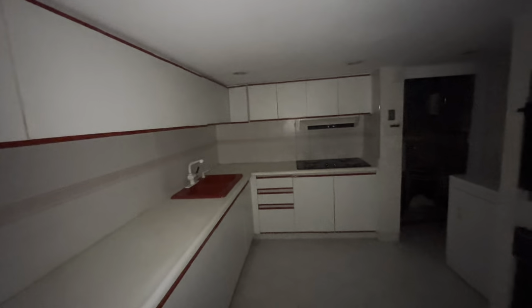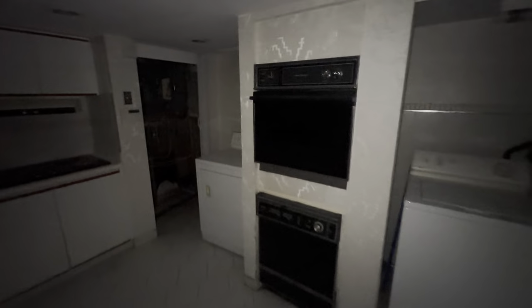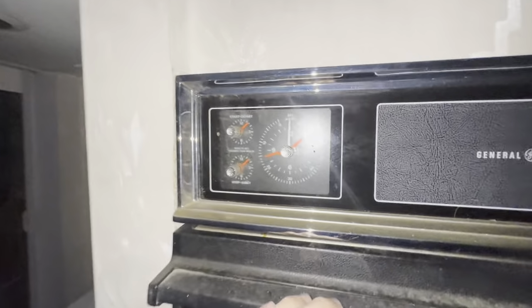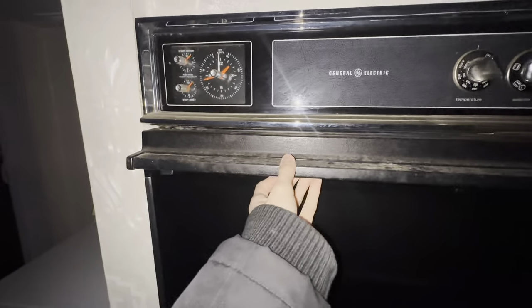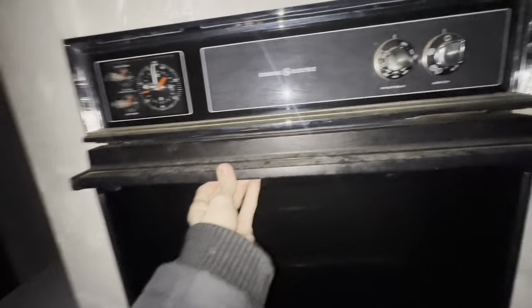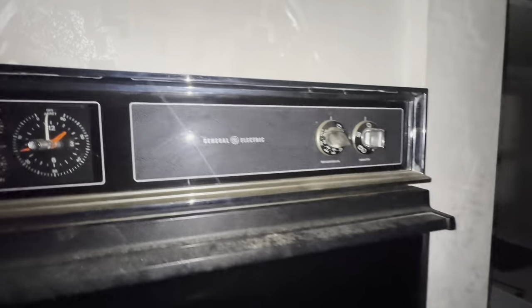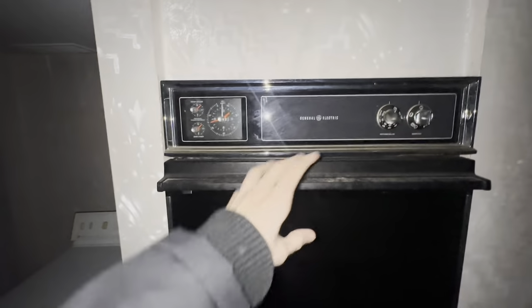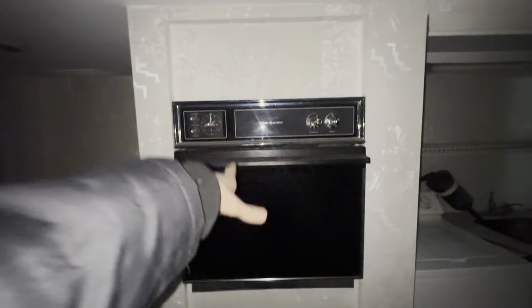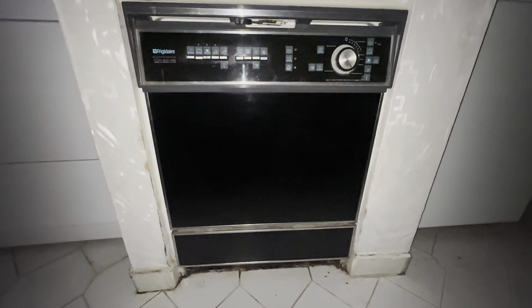But then you have this little separate preparation kitchen. So there's your GE built-in. I love this stuff. I love these old built-in ovens. That's so cool. I know to a lot of you, these are normal and you grew up with this type of stuff. But to me, this is before my time. I think it's cool. And then there's the old Frigidaire dishwasher. So that's pretty cool.